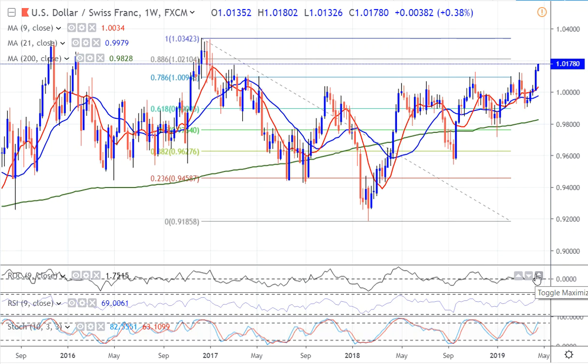And I can't think of anything else to say about the Swissy really, as opposed to if it comes back to that 78.6, which is at 100.94, we're looking to buy. Okay, we're not overbought yet on the weekly charts, and we're looking for that 102.10 area to be tested sometime within the next week.